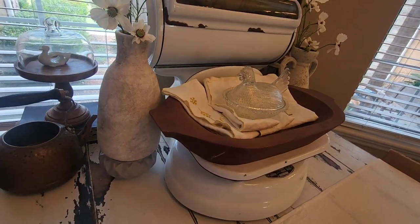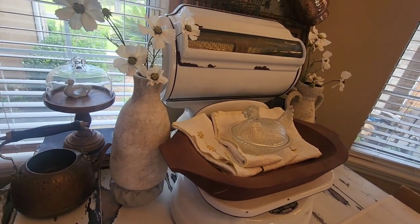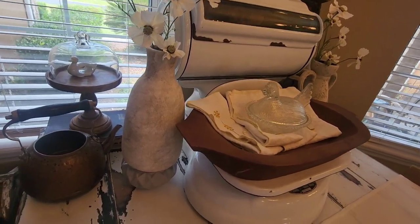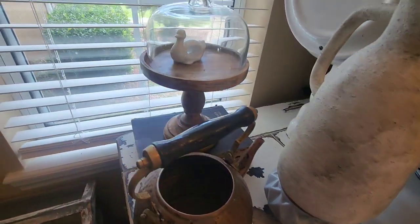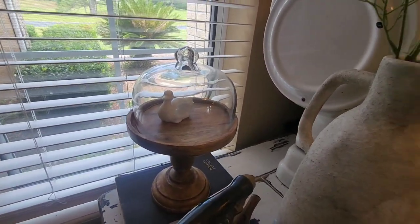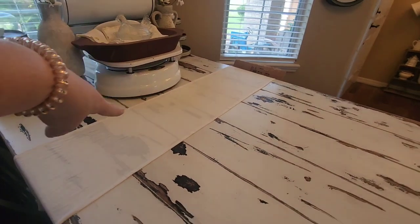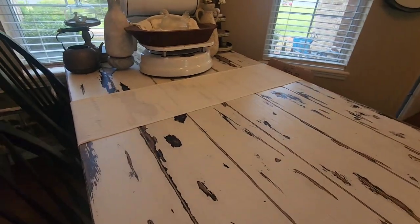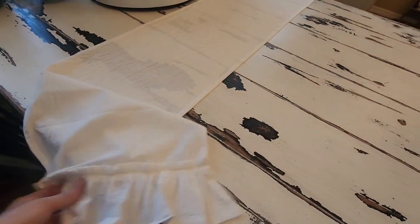Here's a little chicken, one of those, it's a vintage one. A couple of Hobby Lobby vases with some flowers coming out. A vintage copper teapot. A little cloche with a little thrifted duck candle napkin holder in it. And I got this off of Amazon. It's this sweet little, it's got the ruffle edge there. It's really sweet.